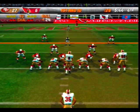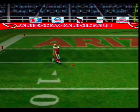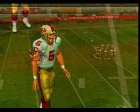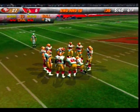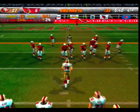Arizona comes out in a 4-3. Gets the pass off. This pass is incomplete. Alexander was his intended target. Man was there on the coverage. And this is the 10th play of this drive.